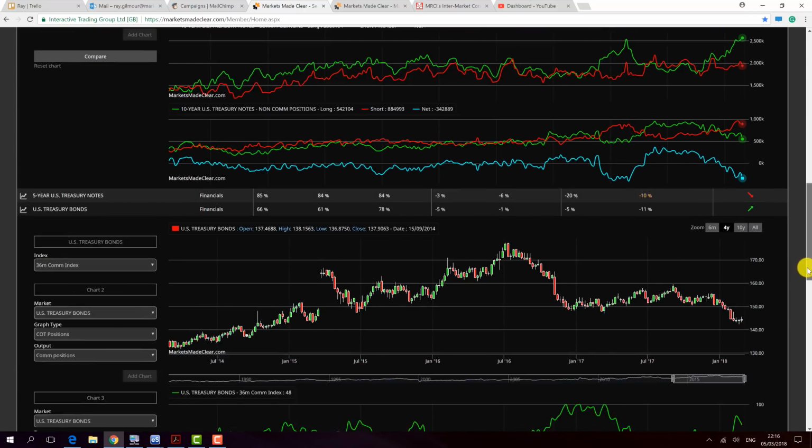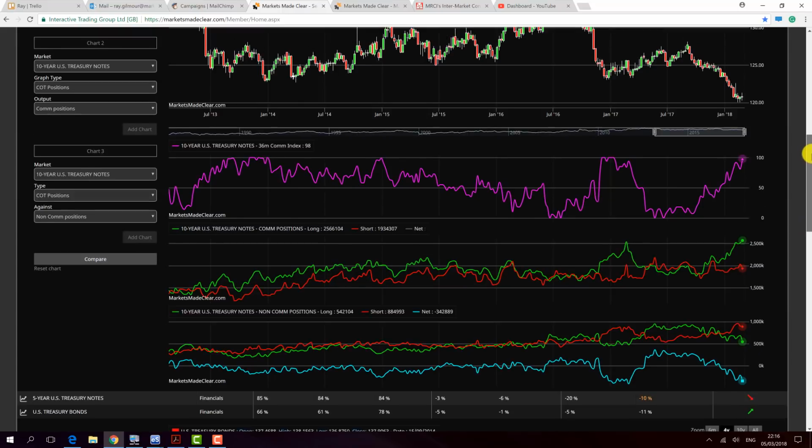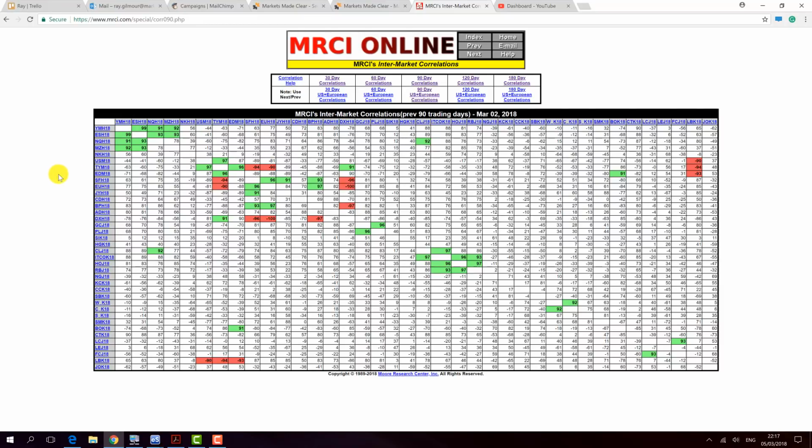Same with the treasury bonds market. We've seen a lot of buying coming in here as well, not quite as strong yet, so we possibly might see a little bit more over the coming weeks. But why am I talking about treasury bonds? The reason is the correlation between treasury bonds and a lot of our currencies, and particularly the US dollar.